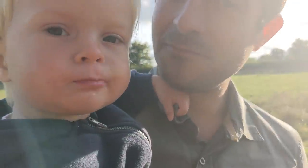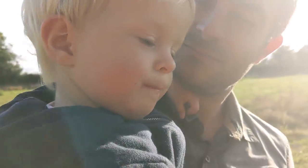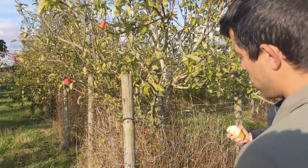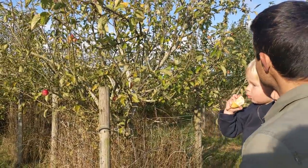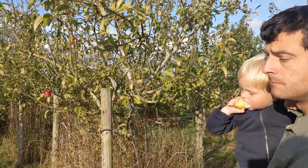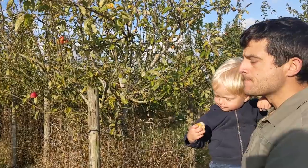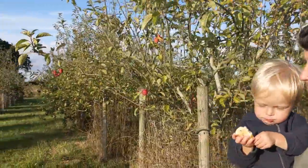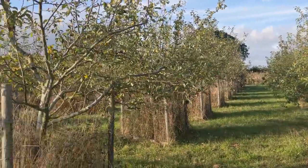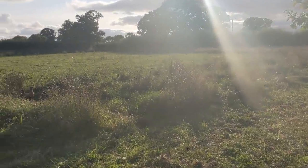Is that nice, my love? The other thing is, it's not far off the size of the space we've got to plant our little orchard, and it's impressive how much they fitted into that space. I mean, we're talking about something between 80 and 100 trees in here, I think. Hello, Chuckles.